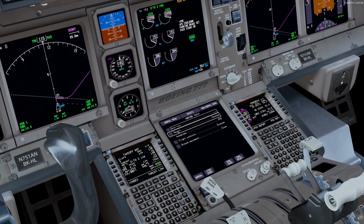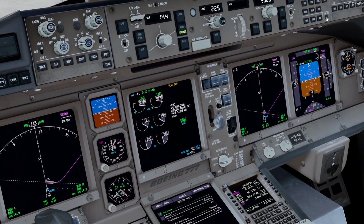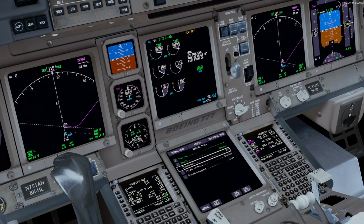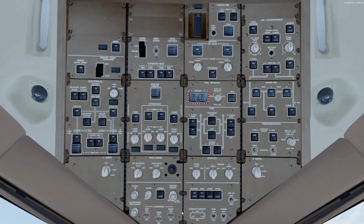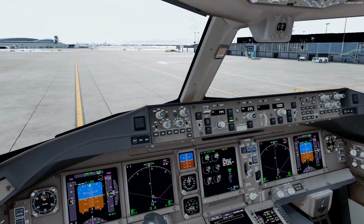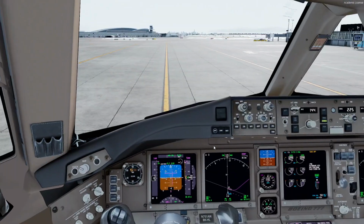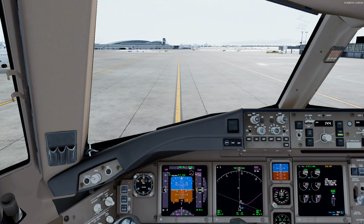Right, anti-ice is off, we don't need that. Recall, just TCAS and that's fine. Auto brake goes RTO. Flight controls are done, ground equipment is clear. That's done, so flap 5 and then also the taxi lights like that. And we are good to go. So releasing the parking brake. And let's see, I think we need a little bit of power here. Not too much, certainly.